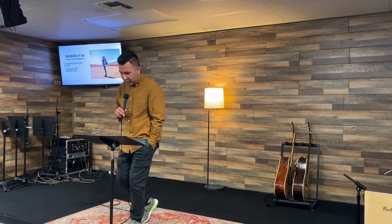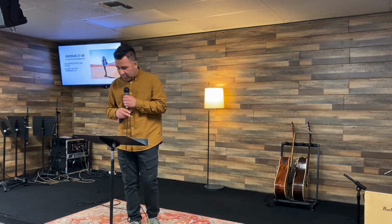Verse 9. You shall also make the court of the tabernacle for the south side. There shall be hangings for the court made of fine woven linen, 100 cubits long for one side. Now, let me just briefly tell you what he's talking about: picture a fence around the tabernacle, and he said that it's made of fine woven linen. So this is not like a hard, fast wall. It's not like the border wall between us and Mexico. This is like a curtain made out of woven linen. Okay, 100 cubits long for one side.